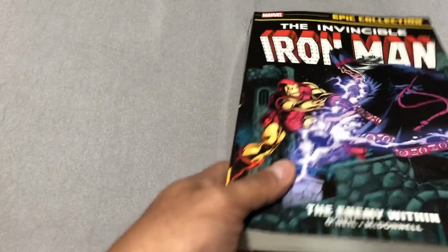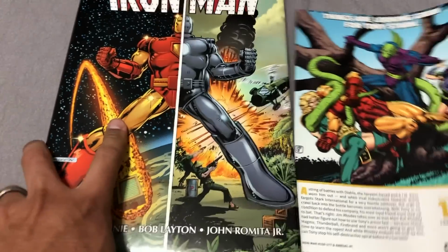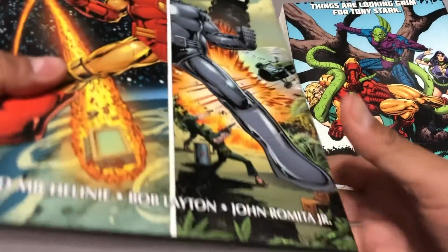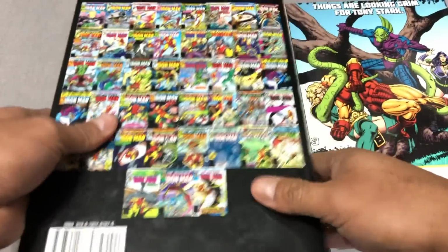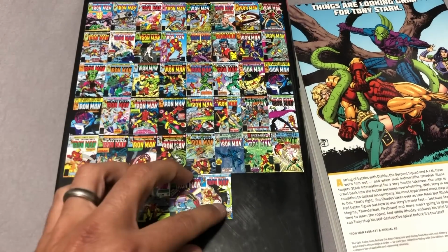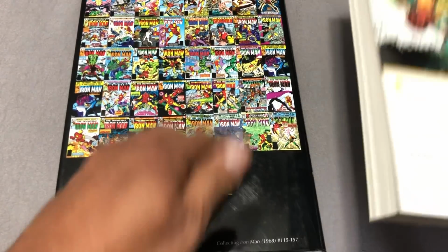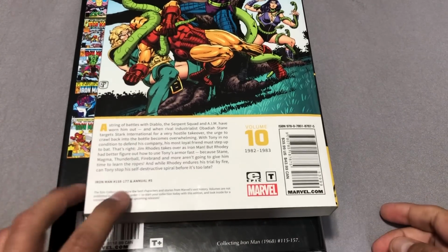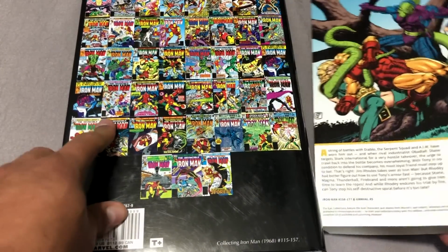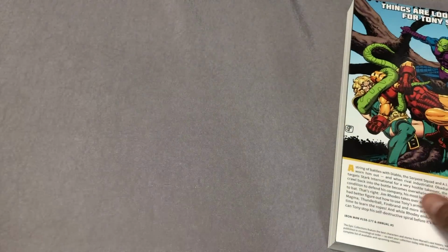Now, what was pretty smart about this, I thought, was this came out right after this omnibus right here. This is Iron Man by David Michelinie and Bob Layton and John Romita Jr. And as you can tell from the back here, this takes us all the way from Iron Man 115 to 157. So what did they do? Marvel released this that takes us from 158 to 177 and, like I said, Annual number 5. That means that this follows up right after this book right here. Odds are we were probably not going to get another omnibus, and that's why they decided to do this.